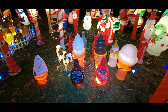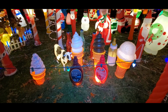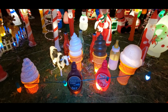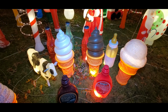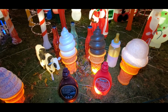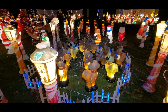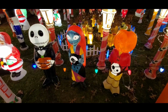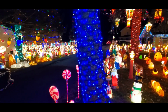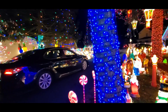Perfect for Pennsylvania. We got Hershey's syrup right there. And we got some soft serve ice cream. That looks good enough to eat, doesn't it? And we got the reindeer. And their little pin right there. Some Nightmare Before Christmas. I like your Santa hat. Thank you.